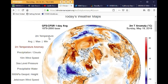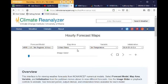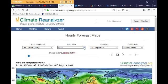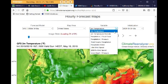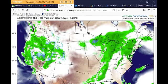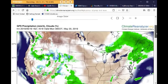And on Climate Reanalyzer, you can also go to hourly forecast maps. I've been doing this for everybody. They like this, or people seem to like this. And we can look at precipitation and cloud cover. Okay, here it is. Precipitation and cloud cover. This is for the next 10 days. So we can run this movie.